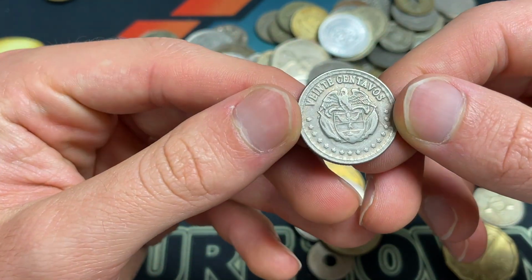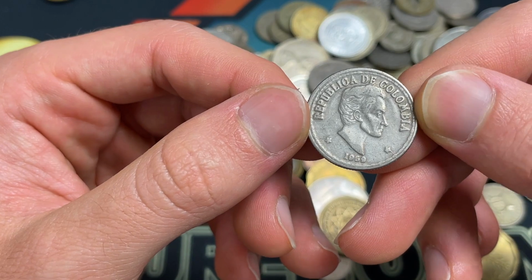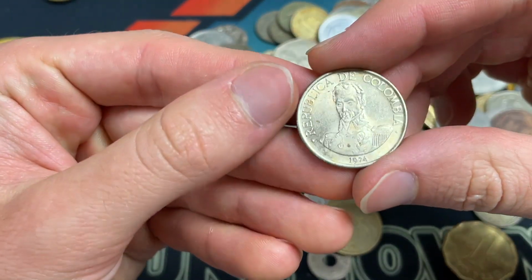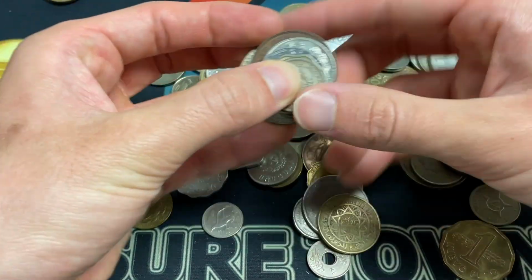1959 Colombia, Veinte Centavos with a few die cracks, looks like, from the rim. You can see that crack all the way into the main part of the design. Same thing there over from the star. That's sort of interesting. We've got a nice uncirculated Colombian coin, 1 peso. Hadn't seen that design. Maybe their version of the wheat penny, you could sort of say.